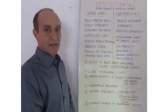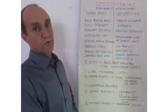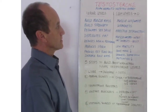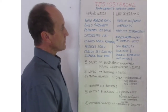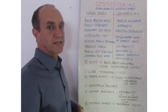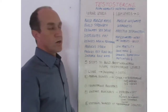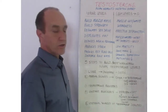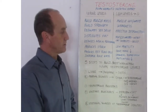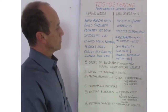Now, when the levels go down, they are low levels, it goes from low levels to almost zero. You get muscle loss, muscle waste, and weakness. Erectile dysfunction, muscle gets wasted, turns into fat, and fat deposits into the belly. So you get the belly getting fat, and then the legs and the arms start becoming smaller. So there'll be low fertility, bone mass will go down, and emotionally there'll be sadness, depression, and a drop in motivation. So this is what happens when the levels are low.